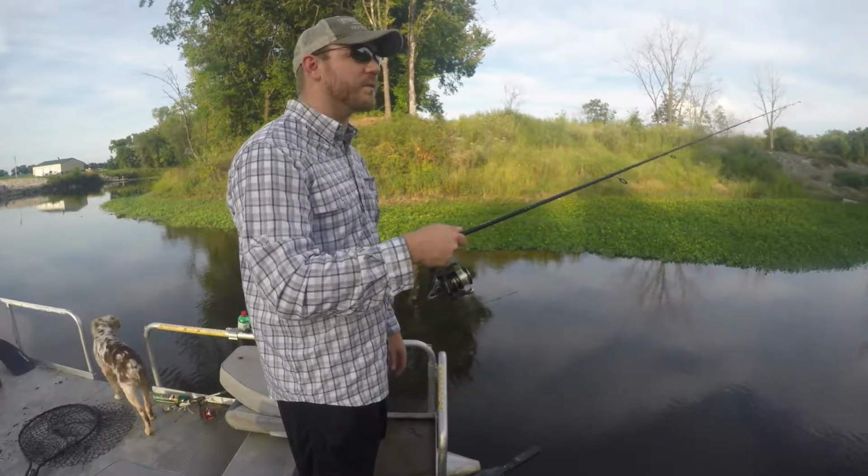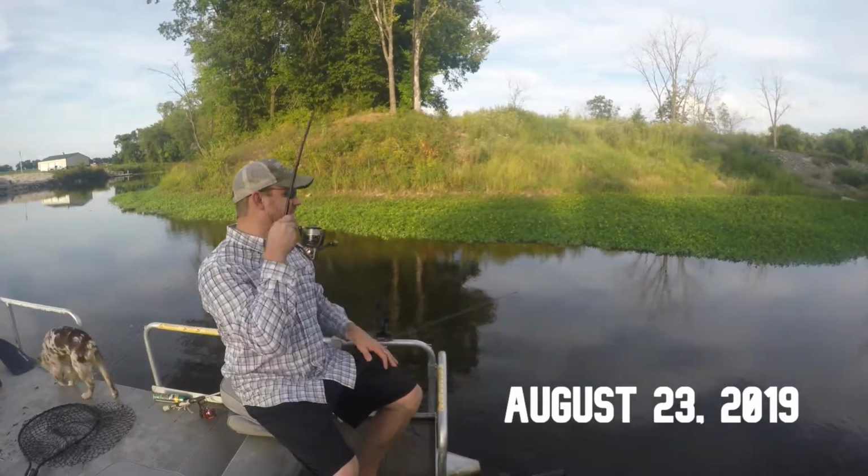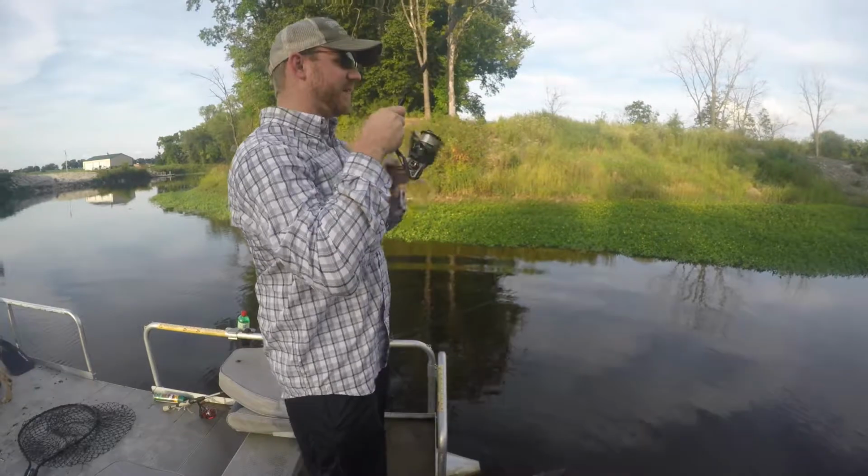Gorgeous. You can already feel it cooling off. Just getting to be that. Oh yeah, I got a big cat on, actually, is what this is.